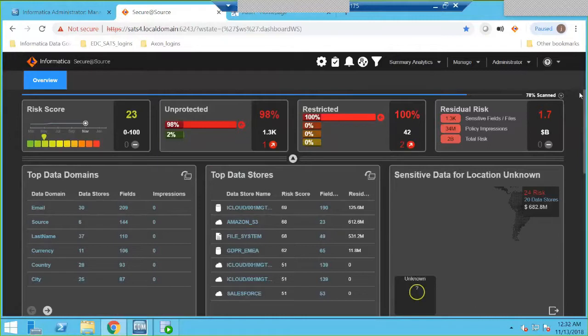So I've just logged into the screen over here, but if you notice, the first thing that catches your eye is a wonderful dashboard, which gives you lots of details, in fact, lots of metrics, which would interest anybody from a data security and data privacy perspective. If you look at the screen over here, there are many metrics. Firstly, the one which catches your eye is a risk score. So risk score is something which is calculated by Informatica's artificial intelligence CLAIRE engine after it does a set of scans which are automated based on different data sources which one could configure for secure at source to read onto.